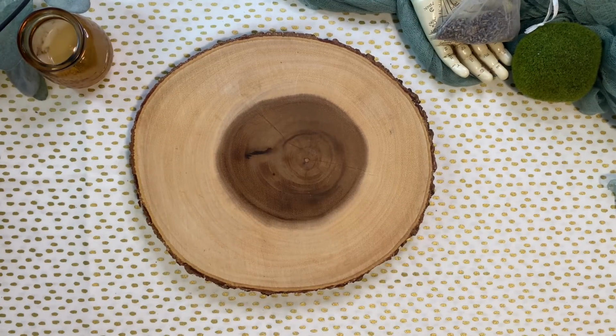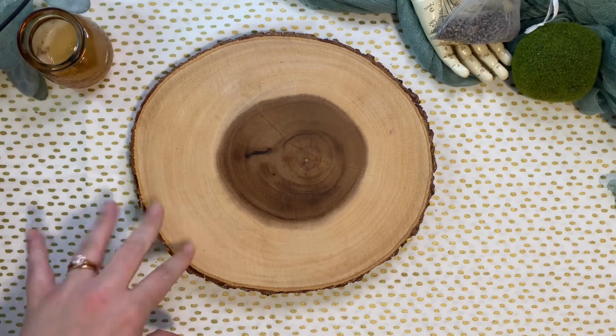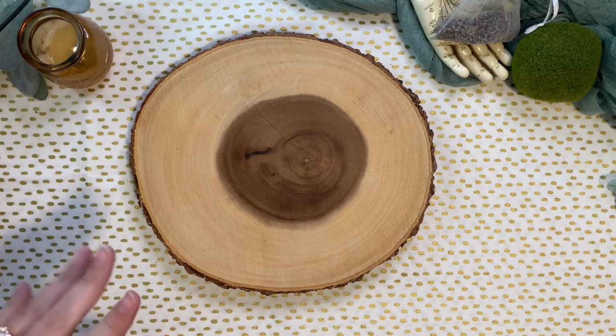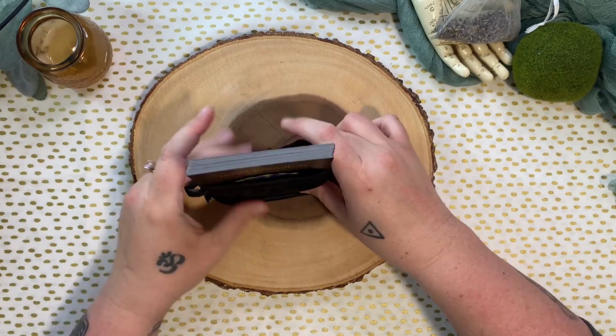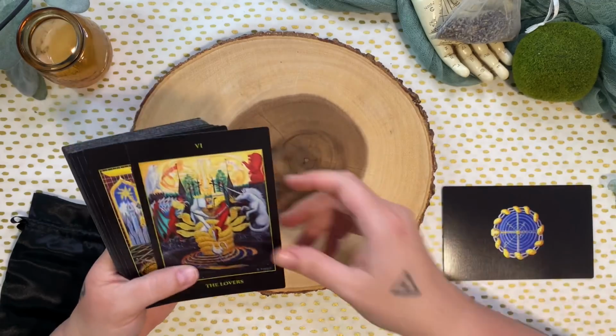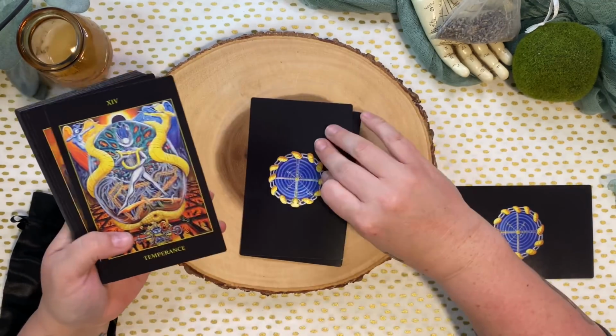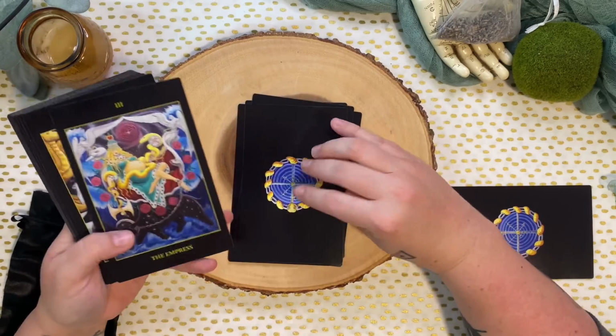Anyway, the last few decks are decks that came to me at the end of the year from one of my friends. That same one that I was telling you about with the cat people and the Guild Tarot. These are some of the other ones that I have not yet dealt with. So we'll take a look at this. This is Tarot of the Golden Serpent. This is a major arcana. We have some strange vibes here. Very busy artwork. Very interesting.